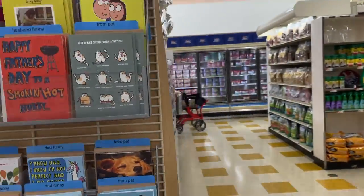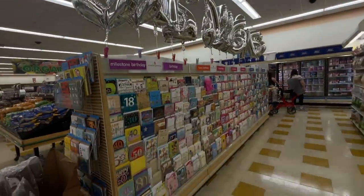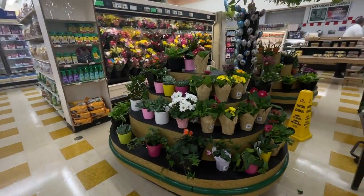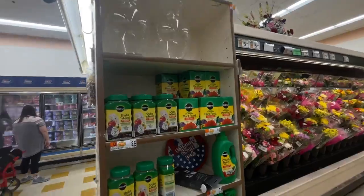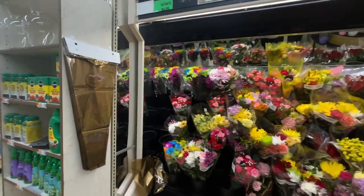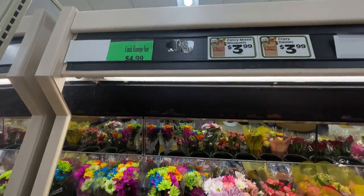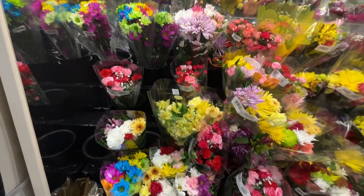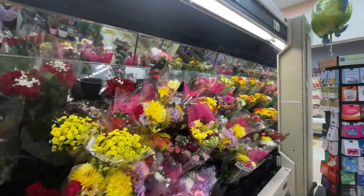Okay, now another favorite section. You can see here is the flower section. Look at these pretty plants and the shades and this bouquet. They are so pretty. The price is right now $3.99. Last time I bought this flower.